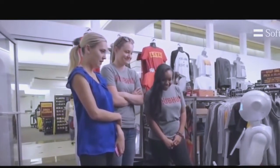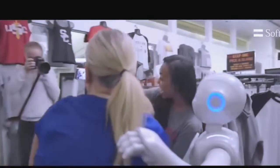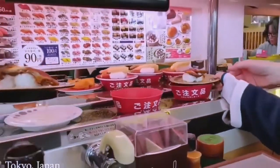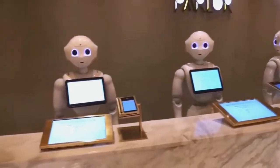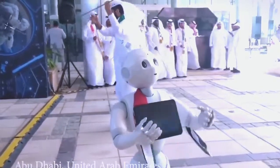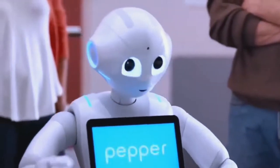Standing 120 centimeters tall, Pepper has no trouble in perceiving his environment and entering into a conversation when he sees a person. The touchscreen on his chest displays content to highlight messages and support speech. His curvy design ensures danger-free use and a high level of acceptance by users.